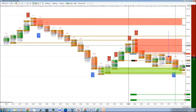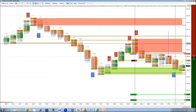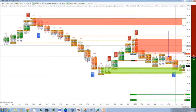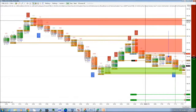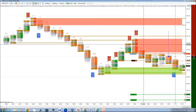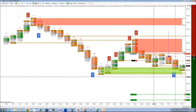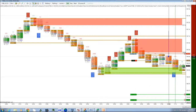But yeah, as we came back into that 157 area, I was looking for another short, and I thought I had a good entry at 157.03, but it pushed through that. I trade with a very tight stop, a max 4 or 5 tick stop. So I've had two stop outs, one for 5 ticks and one for 4 ticks, and I'm just looking to see what happens with this trade. So I'll pause this video and then we'll see how the trade works out.